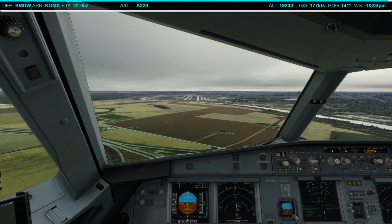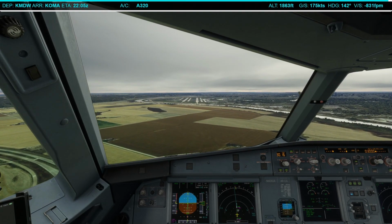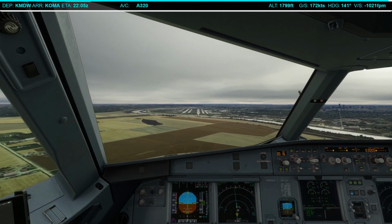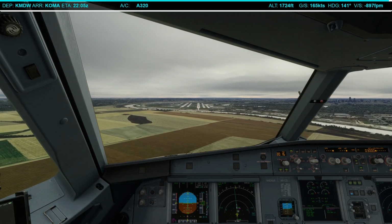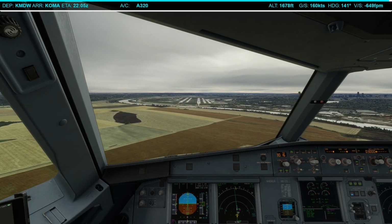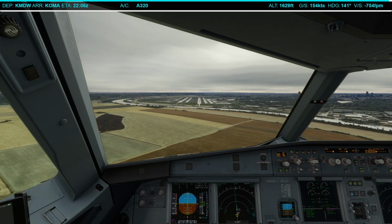Sure, the winds are just absolutely bonkers right now. And I need the speed to continue to be rolling back. Anyway, we're going to go flaps full. We might get a little warning here. Flaps are full. Gear is down. Speed's rolling back. Everything's looking good. Showing 3 white, 1 red.